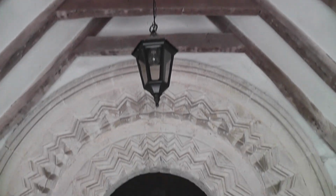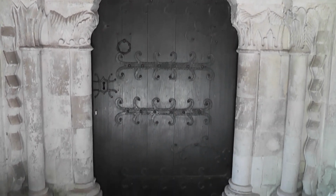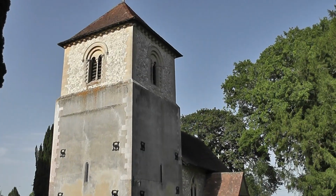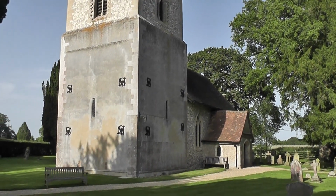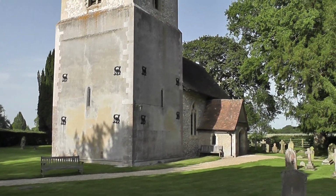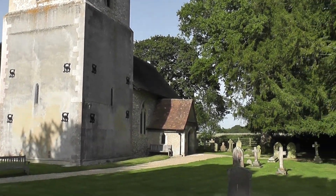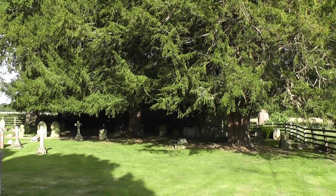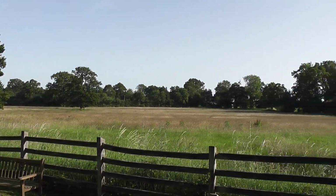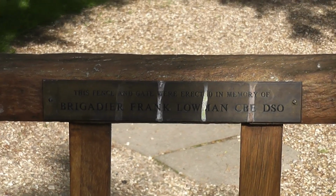So I'm in the storm porch, and unfortunately this one is well and securely locked. Very pleasant church. Unlike the lunchtime stop, it's got plenty of seats in it as well. I wish the lunchtime one had. Wonderful location. So there you have it. Thanks, Brigadier.